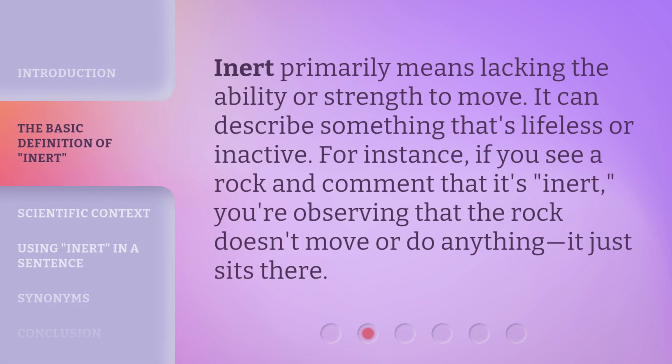Inert primarily means lacking the ability or strength to move. It can describe something that's lifeless or inactive. For instance, if you see a rock and comment that it's inert, you're observing that the rock doesn't move or do anything. It just sits there.